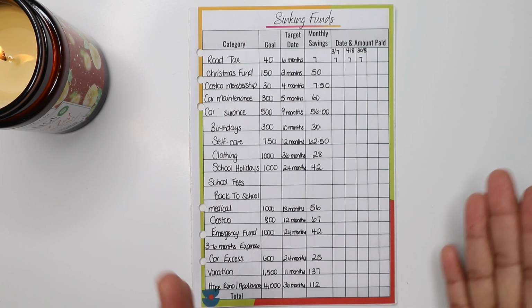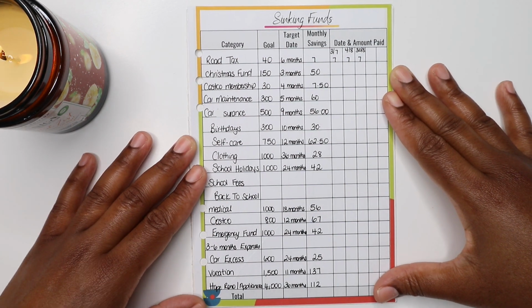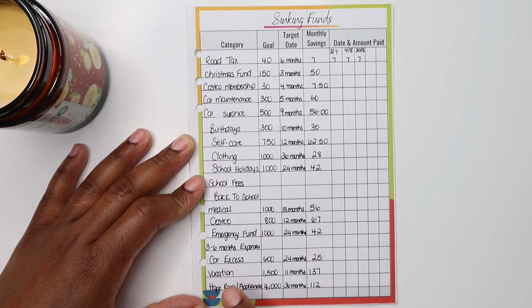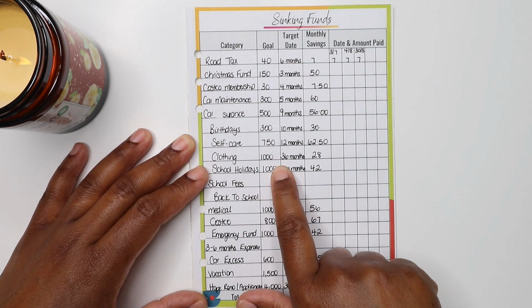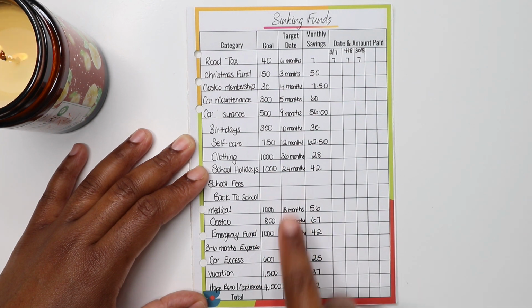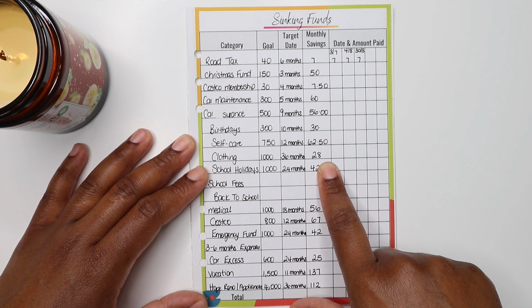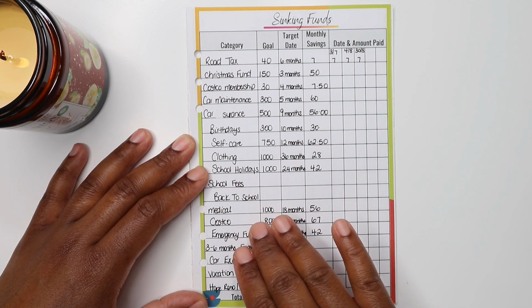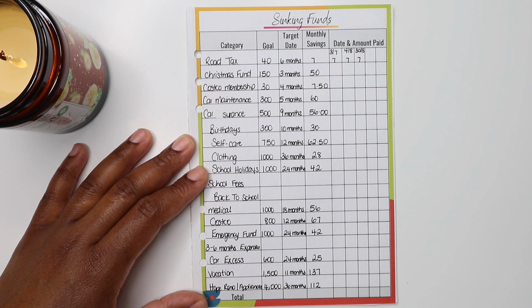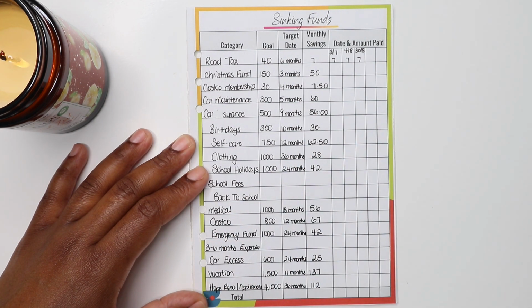So my sinking funds principle looks like this. It's pretty simple. It's just got the heading, and then each category, the goal, so that's the amount that I want to save, the amount of time that I want to save it over, and how much the monthly savings would be. This is quite similar to how I've done my debt payoff system, except this is money going into funds that we're going to need in the upcoming future.